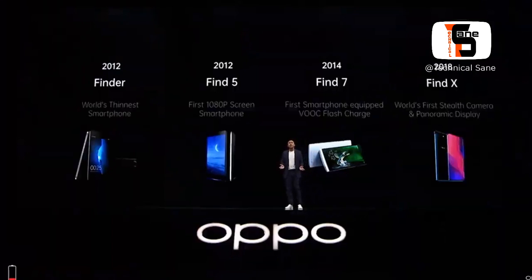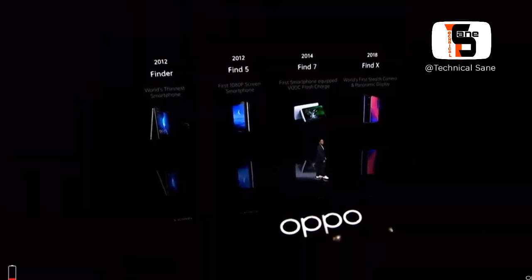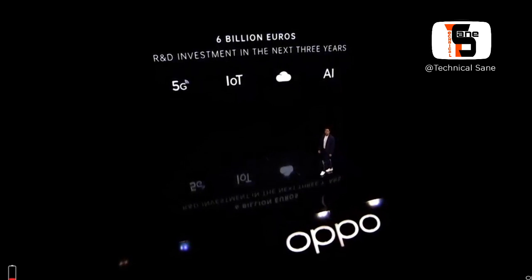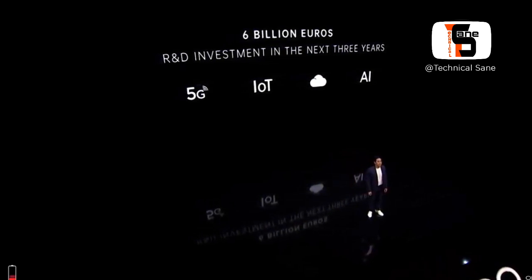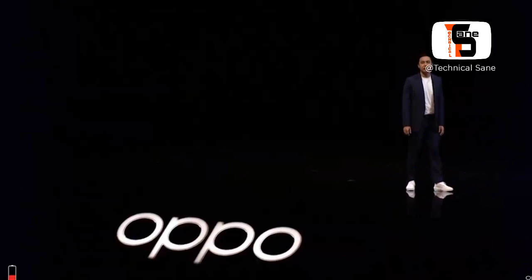But it's not just the Find series or even smartphone products where Oppo is focusing on its innovation. Today, Oppo is more than a smartphone brand, and this is largely due to our pioneering spirit and determination to uncover the ultimate in everything that we do. In fact, during Oppo's Innovation Day last year, we committed to over 6 billion euros in R&D, into areas such as IoT, AI, and cloud services to continue to deliver new innovations and core technologies to our customers. This was on top of the 1.3 billion euros we committed to R&D in 2018.